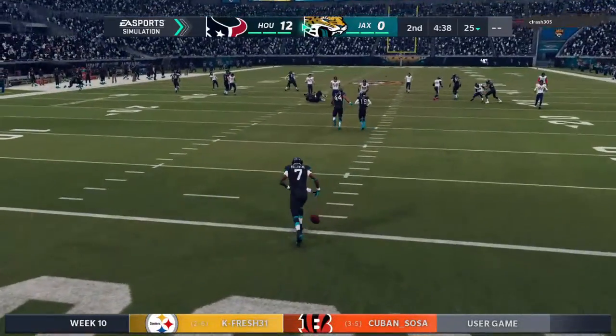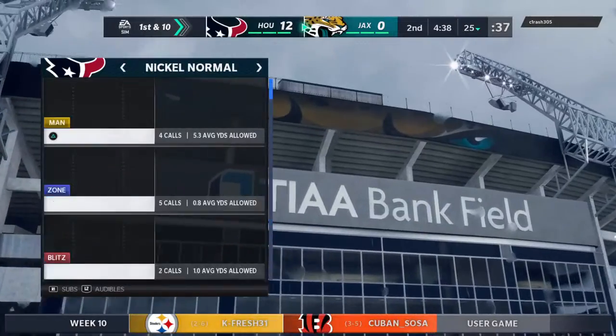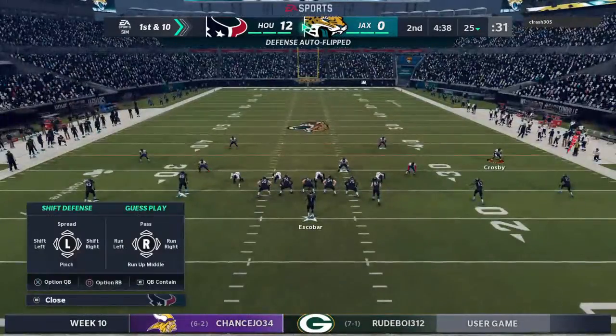I was going to ask you, maybe they saw something on film, but do you see something on film with those to try something from the 15 on a PAT? I don't know. The only thing they needed to see on film there was a snap, a hold, and someone kicking the ball through the post.